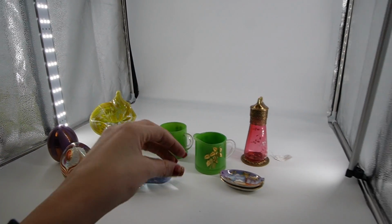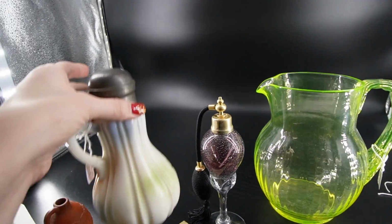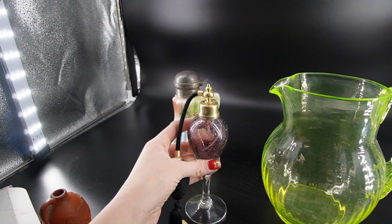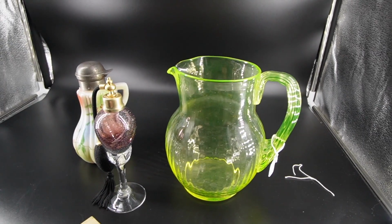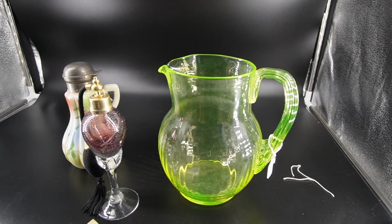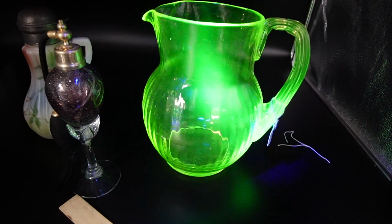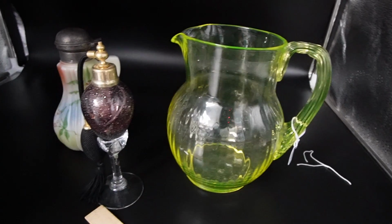So there was this, and then I'm going to take you over to the black box. I just have it sorted by what would photograph best in which box. This one I'm kind of on the fence about. I don't know if that would be best in black or white. This, I'm assuming, oh yeah, that's going to glow. Let's flip off the light. Check that out. Yikes. That's crazy. And that's like a yellow more so than a green, which I like.